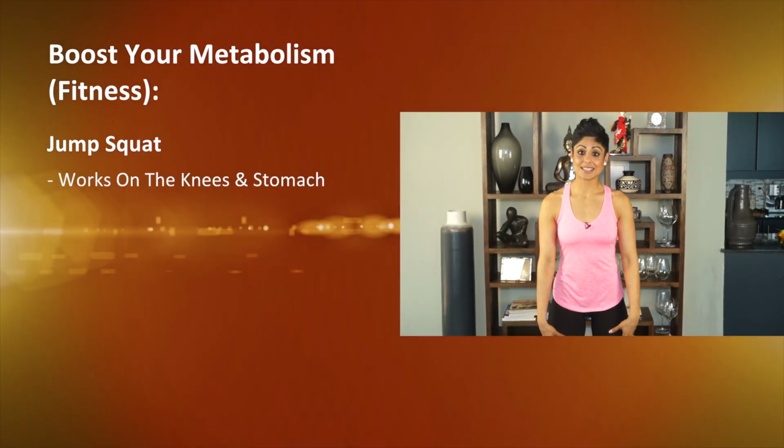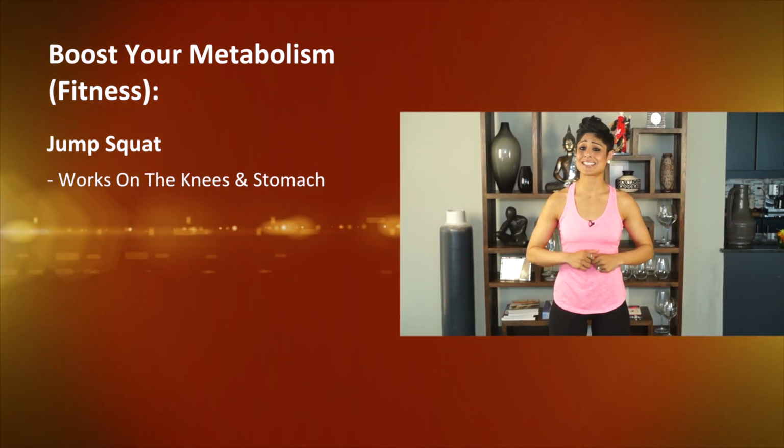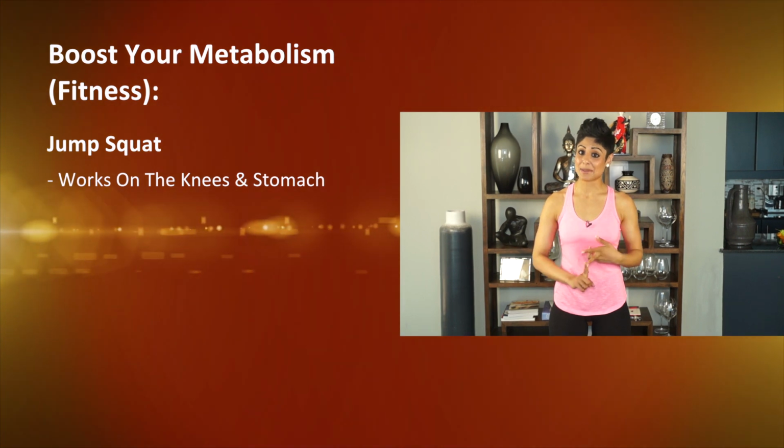If you don't have time to go to the gym, there is an easy exercise that you can do in the comfort of your own home to make sure that you rev up that metabolism in just a few short minutes. What we're going to do is called the jump squat. It tackles the knees and the tummy, which we know plagues the South Asian community, and is an indicator for diseases like cardiovascular disease and diabetes.